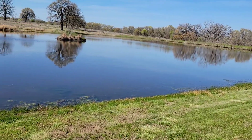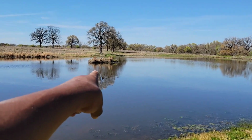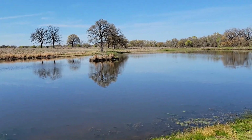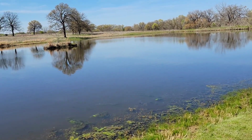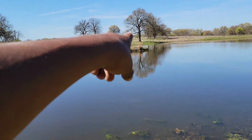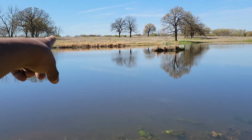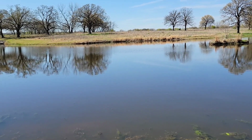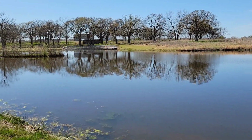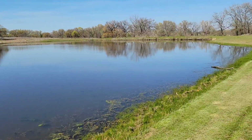I think in one of my previous videos I was showing how depleted the pond was. Just driving my ATV around this. No water in here. All dry. You can drive all the way around that island. It's totally exposed. There's another one right here. What was it right there? I think it's over here. But everything is full.